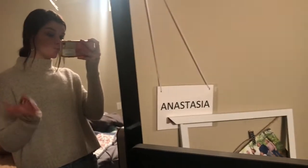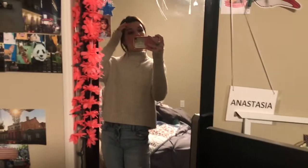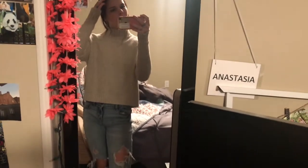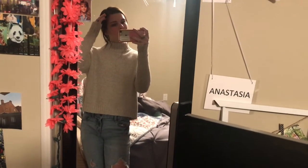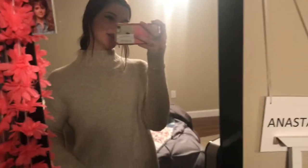I ripped my jeans on a toilet seat. I'm a waitress and I had to clean the toilet because hashtag do your job. And my pants got stuck on a toilet seat and ripped. So now we have this cute little hole. But I'm in intro to sewing, so I'm gonna sew it up when I learn how to sew.